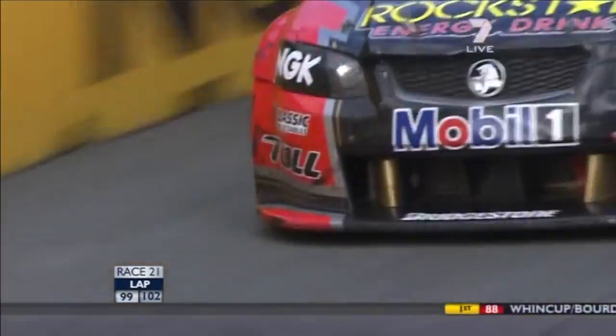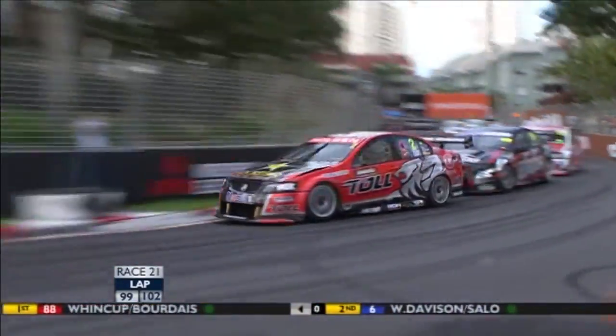Started on the front row of the grid. James Moffat has done the best split to the 2nd sector on this lap. He's done a 44.6.